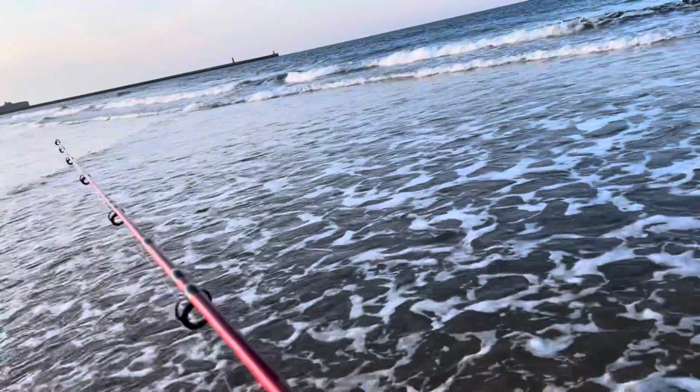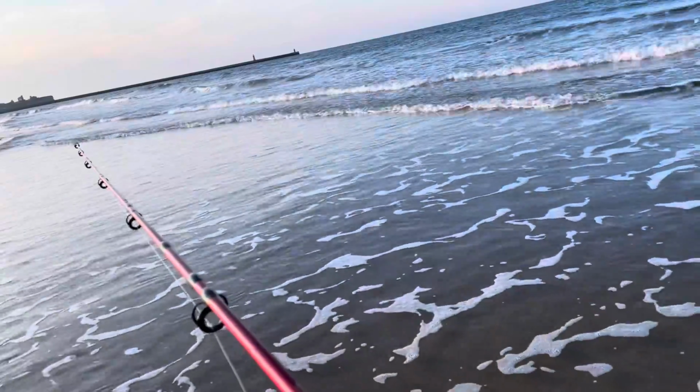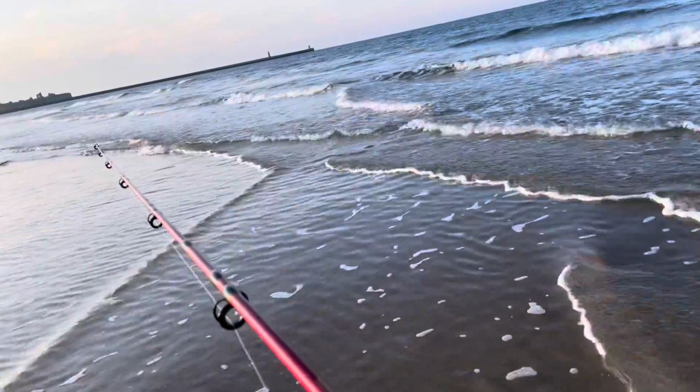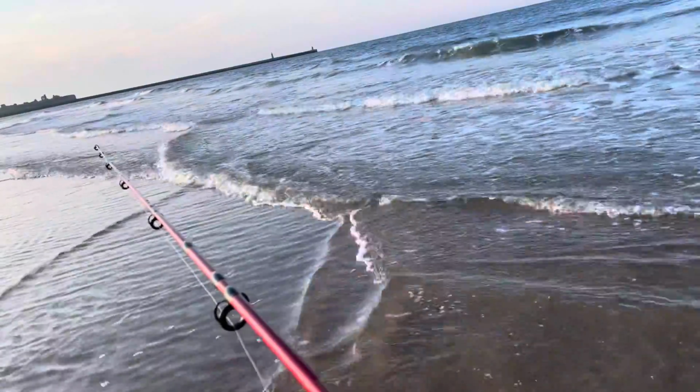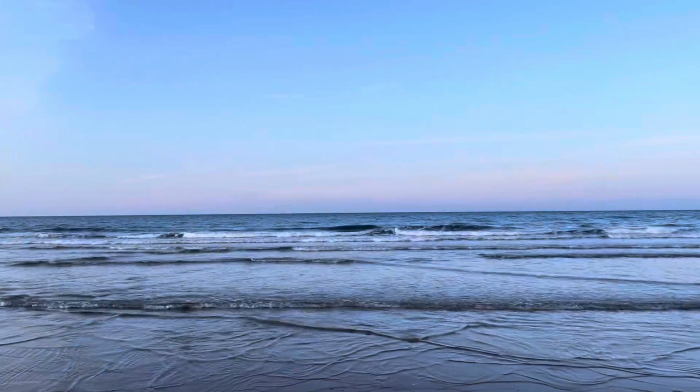Just wading out slightly. Flicks it out. Going to see if we catch anything. Touch ledgering, which I love. For those who watch my coarse fishing videos, I've been doing quite a lot of that recently, and I'll keep you informed. It's a lovely evening down here.